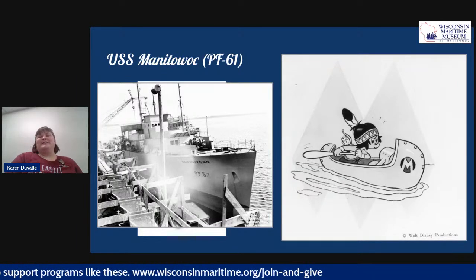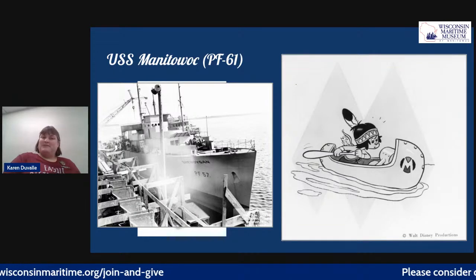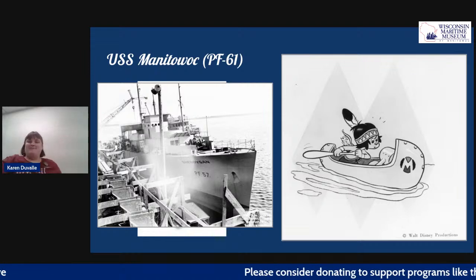I mean, it fits, but it's not exactly what I was looking for. So the best I could do is show you Sheboygan, which is 57, not 61. It's close. So it looks something like that.